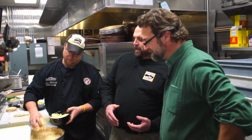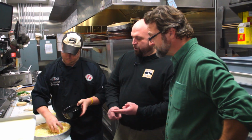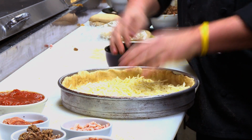Now what he's going to do is add the cheese. We use a 5-cheese blend here at Lost River Pizza Company. What are those cheeses? You've got mozzarella, provolone, Romano, Parmesan, and what's the other one? White cheddar. White cheddar, yeah. How can I forget the white cheddar? Lovely, love it. White cheddar is a cheese that you see more out on the East Coast. Yeah. I loved that when I was up there and got to try that pizza, so that's why we use that in our blend.